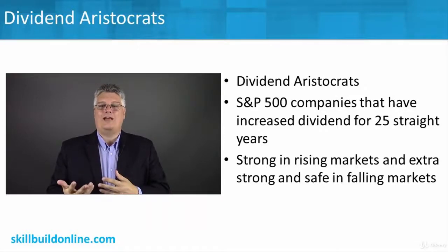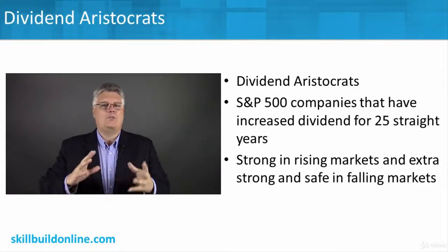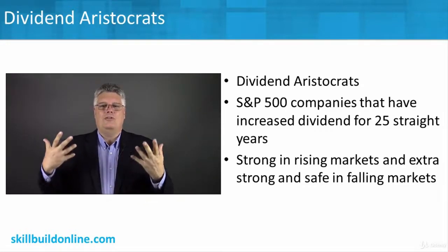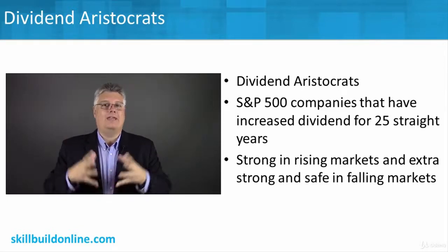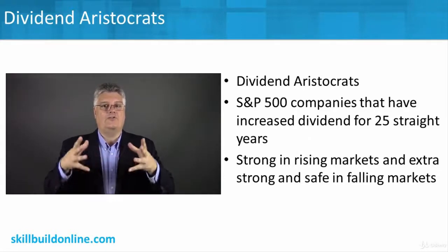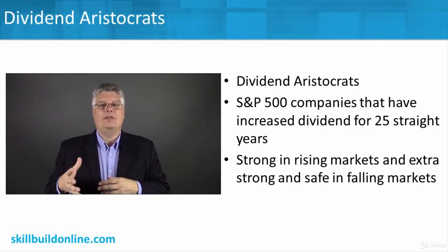Another popular methodology out there, especially right now, is called Dividend Aristocrats. We'll talk about how you become a Dividend Aristocrat, and we'll compare the results in just a second. The idea is you're looking at dividend-paying stocks only, from the S&P 500, so that's the United States, the largest 500 companies, ones that are paying dividends.